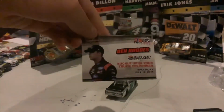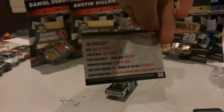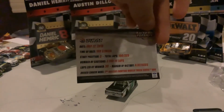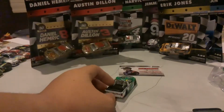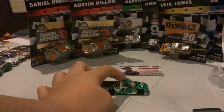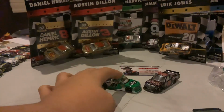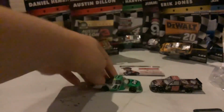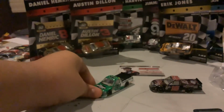So let's take a look at his card. There's him, and it is from 2018. He led 38 laps, and it was his second career win in the Truck Series. So we got another truck here, but it's a Toyota. But the truck bodies still look a little the same. And that's about it.